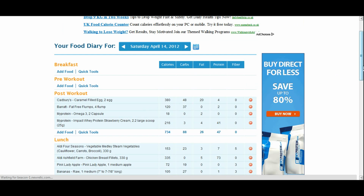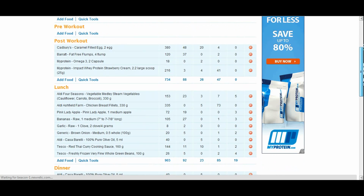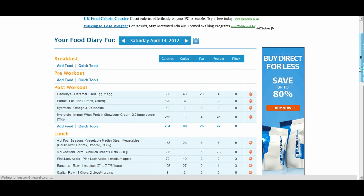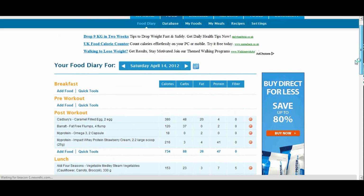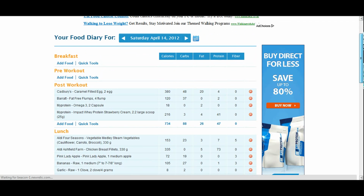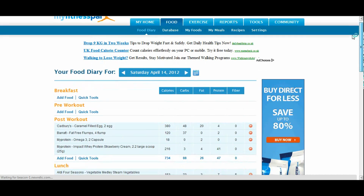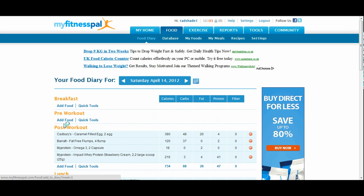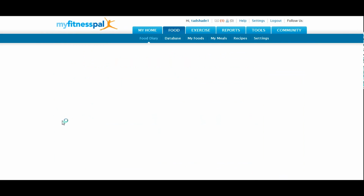Now this website is really great because a lot of people use it, and the more people that use it, the more the database grows. So basically you can pretty much find whatever you want to find on this website, anything specific. I mean, whether it be fruit, specific brands, sweets, chocolate, anything. But sometimes you search for a food and nothing comes up, and it's not in the database, so what the hell do you do there?